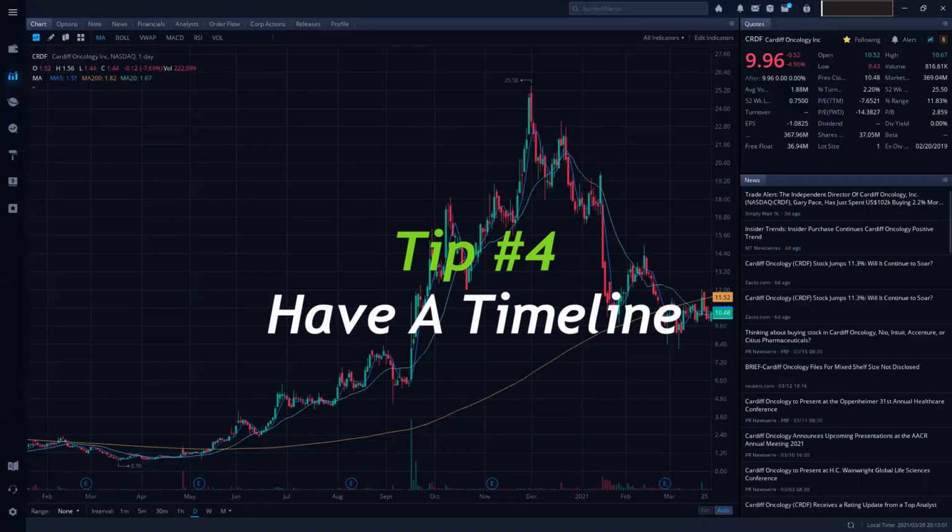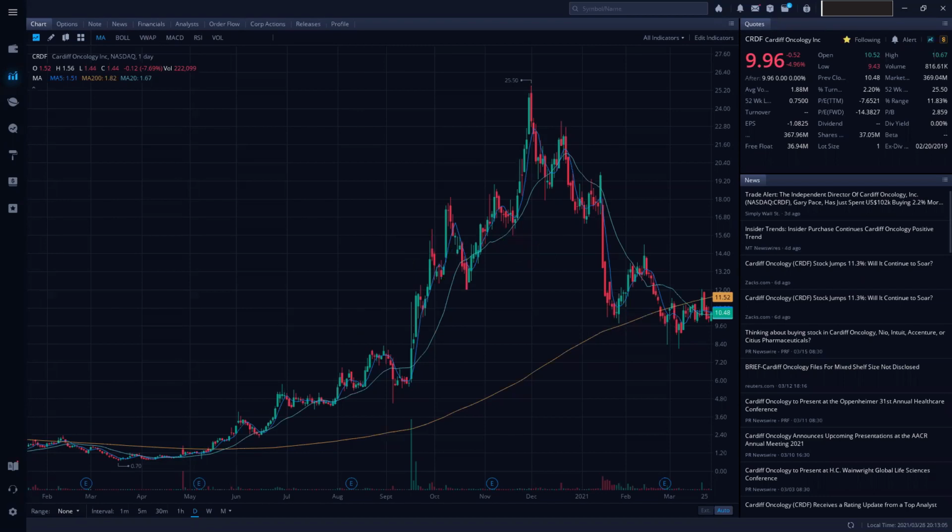Tip number 4. Make sure to always have a timeline for your swing trade. Now, swing trade is obviously very different from day trading in the fact that you're holding these stocks overnight and you're potentially exposing yourself to some overnight risk where the market might be more volatile. And as a result, your swing trade will also generally be more volatile.